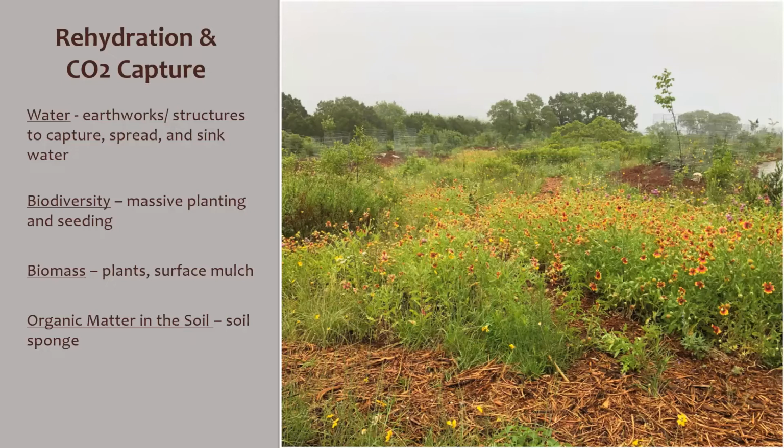And then we add a lot of diversity into the system. So once we get the water situation, the earthwork put in, then we'll add tons of seeds and diversity into the system. We'll add biomass of plants and surface mulch, and then we'll make sure that there's organic matter in the soil to start to build that soil sponge. So we'll add compost, especially when we're planting. We don't always just spread the whole area with compost, but we will when we're seeding and planting.